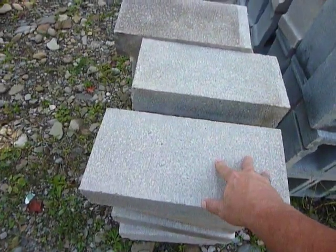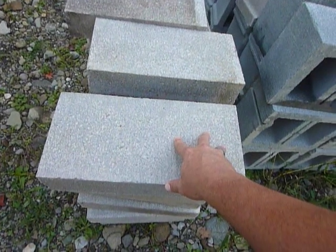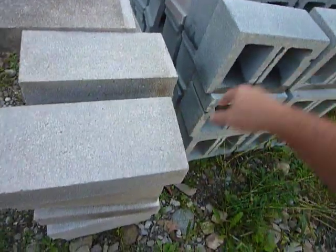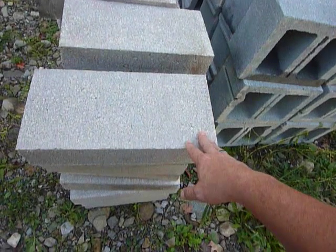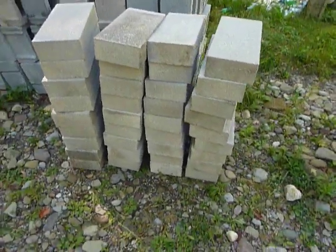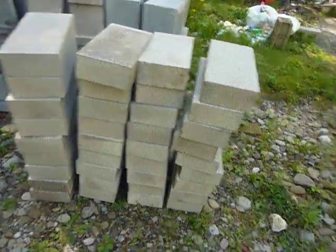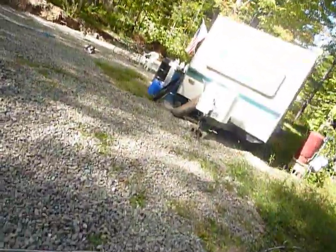So, paving stones, the stones we're going to use for the support for our blocks here. So yep, we went and picked those up. We got 36 of those, and I'll tell you what, that was not bad. And while we were there, I'll go over here and I will show you.